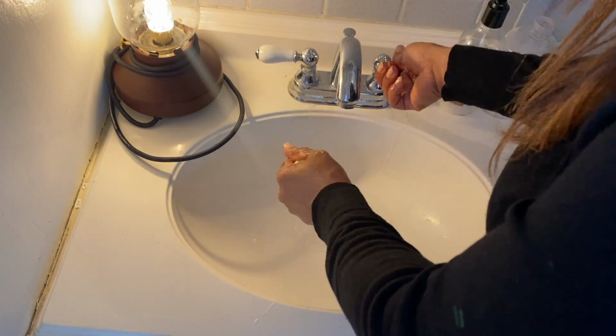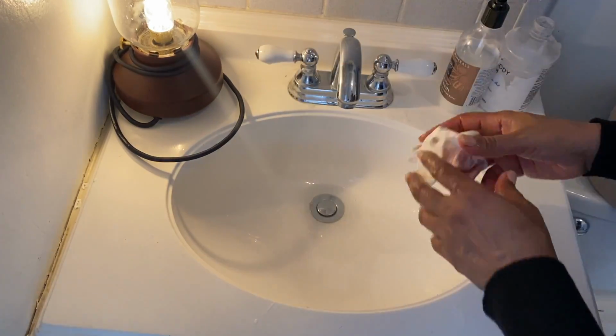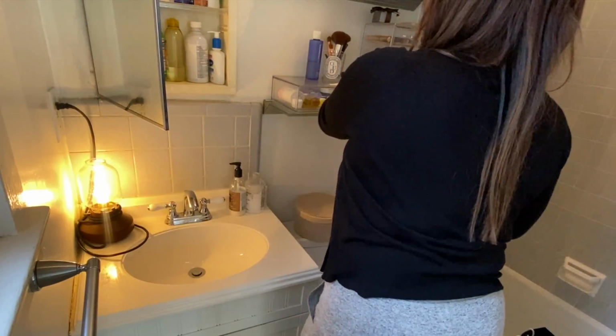It's super, super versatile. And then when I wanna wash it, I just hand wash it with soap and water, squeeze it out and hang it up to dry. And then every 2 weeks when I do my laundry, I'll just pop it into the washing machine. You can also put it in your dishwasher and then obviously hang it up to dry.